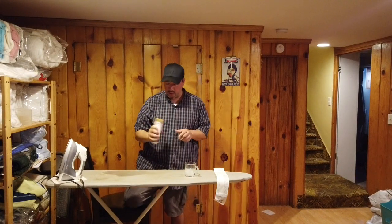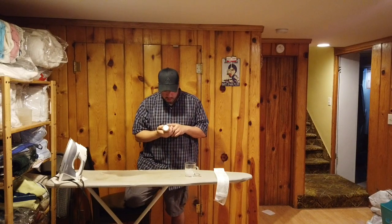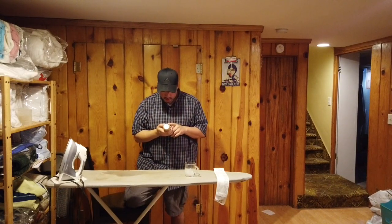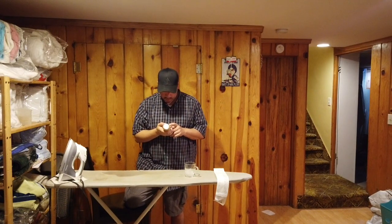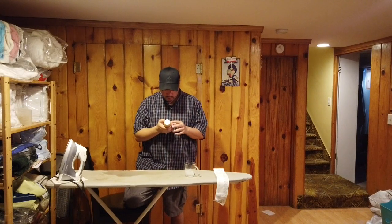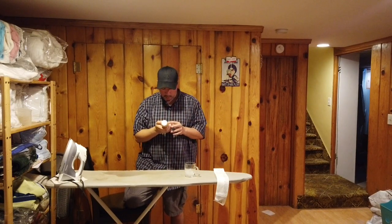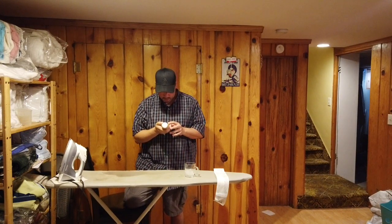Serving size is a bottle. Oh, there's some sediment in there. I think I'm supposed to shake it up. Serving size is one bottle. You get 80 calories, zero fat, 20 milligrams of sodium, which is only 1% of your daily recommended value, 19 grams of carbs, which is 7% of your daily recommended value, 14 grams of that is sugar, less than a gram of protein, and 4% potassium.